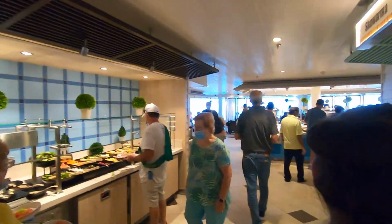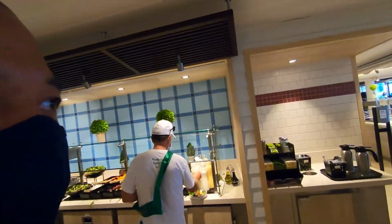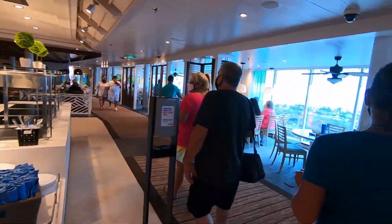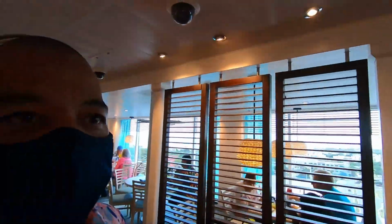Fork. Thank you. So we got gelato for the first time, and we got a little bit of raspberry cake. We're gonna see what that's like. Now we gotta find somewhere to sit. Let's go down to the right. As you can tell, we got a full house in here. Everyone's on first boarding day. Hope you can hear me with the mask on.